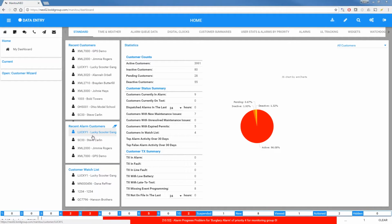Maybe we need to update transmitter information, contact list, call list, any of that. We have our quick access to our customer accounts we've recently touched. We can also pin customers to our watch list here along the bottom. So any of those high priority accounts we're dealing with that we just want quick access to on a daily basis, we can pin them here to our watch list, jump to any of those accounts quickly.